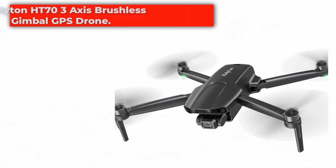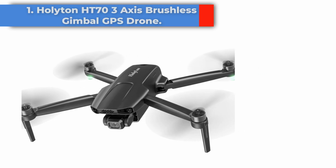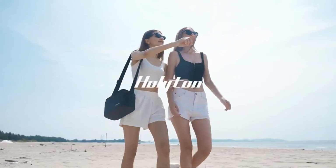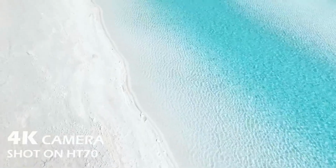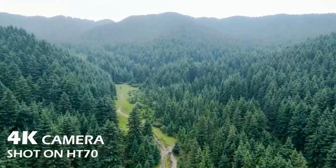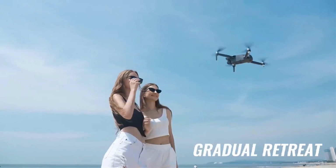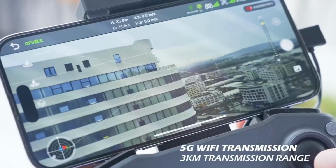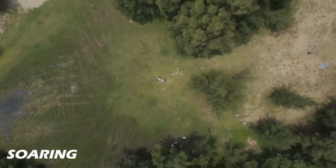Number 1. Holyton HT70 3-axis Brushless Gimbal GPS Drone. Capture stunning moments with 4K clarity, featuring a high-resolution 4K camera, 1/3.2 CMOS sensor, f/2.0 aperture and 4K/30 FPS video recording. The Holyton HT70 GPS drones with camera for adults 4K allows you to create breathtaking aerial footage. From family celebrations to outdoor adventures, turn everyday moments into cinematic masterpieces.